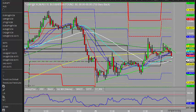So, okay, it's the last day of the month and a Friday, so we could see some volatility, particularly later in the session.